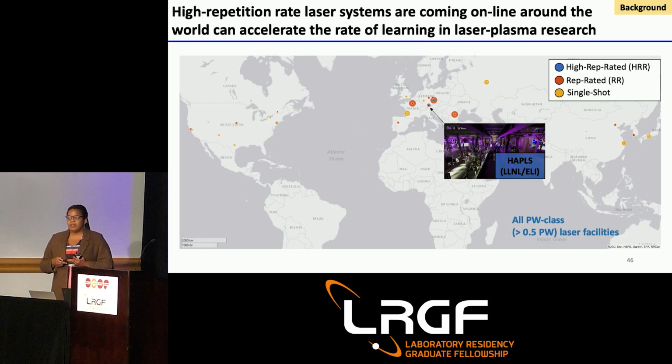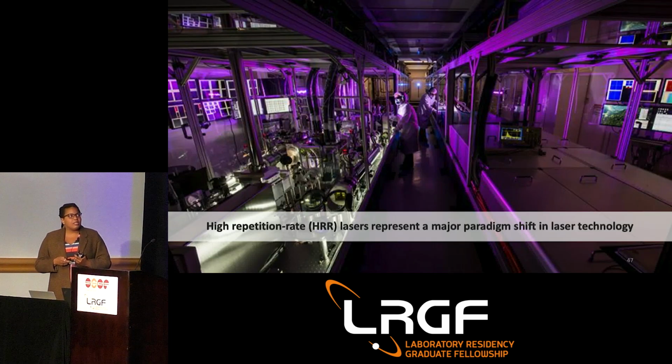And that is really a leap for our field, in that you're able to do my residency that took 4 months in maybe a day. So being able to understand how we can start to use these types of facilities and combine them with things like machine learning is really where, at least in our group at Livermore, we see the community going. This is the Hopples Laser again, and these high repetition rate laser systems really represent a paradigm shift in our field. And it's really interesting to reflect on that from the Titan experiment during that first residency, and then being able to go to Hopples last year as a postdoc.